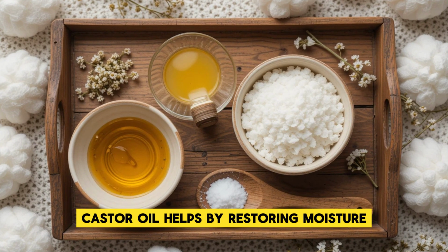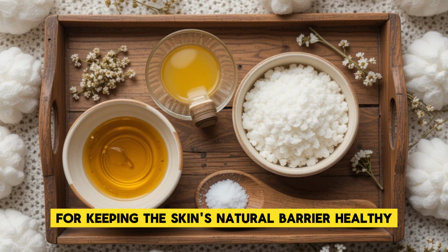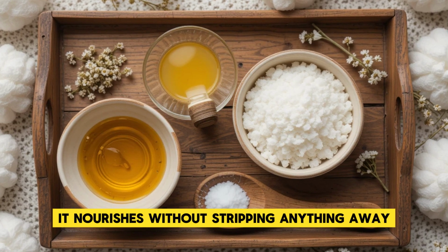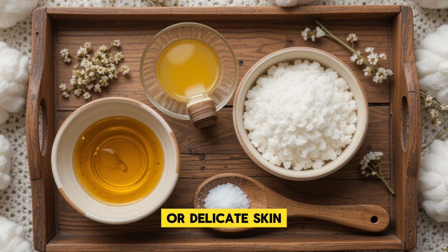Castor oil helps by restoring moisture and calming inflammation, both of which are essential for keeping the skin's natural barrier healthy. It nourishes without stripping anything away, which is especially important for mature or delicate skin.